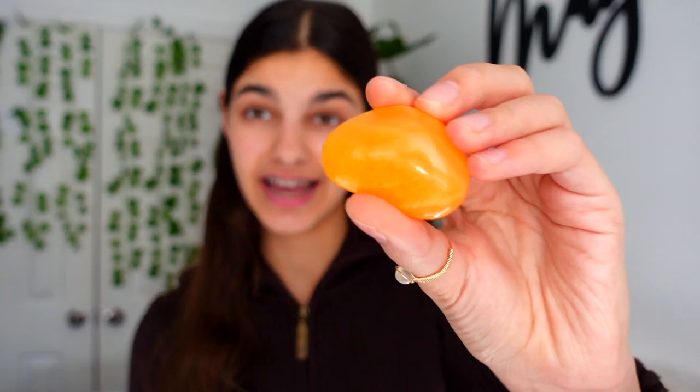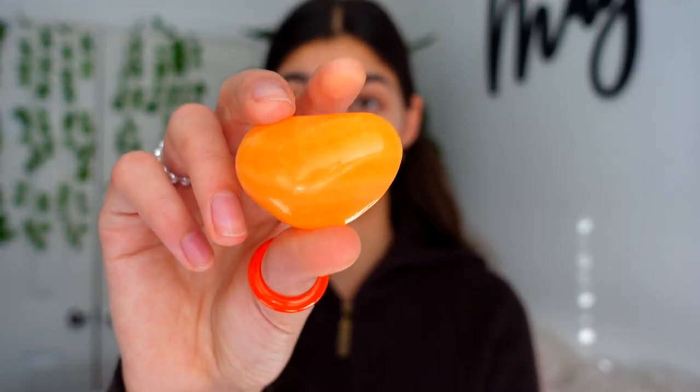And it is honey calcite. I just want to eat this. Like, oh, I just want to eat it so bad. It looks like a mango or a clementine. I don't know, it just looks so good. It was calling my name when I was at the shop. So I was like, ooh.